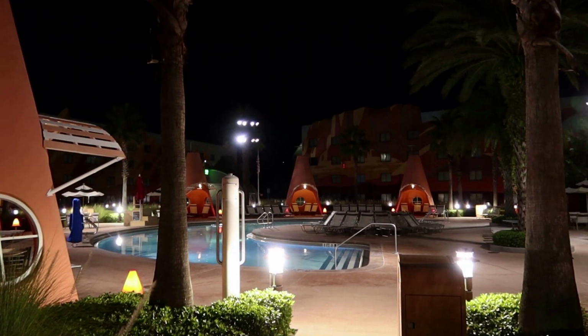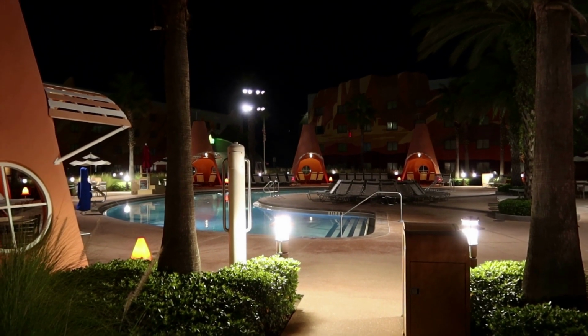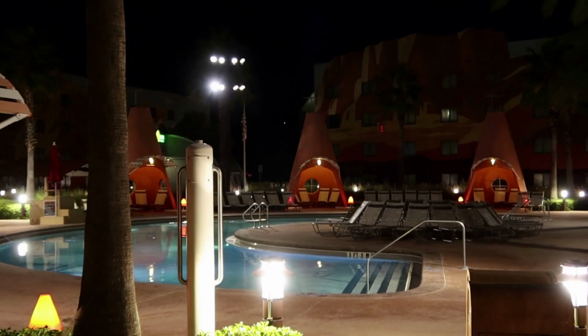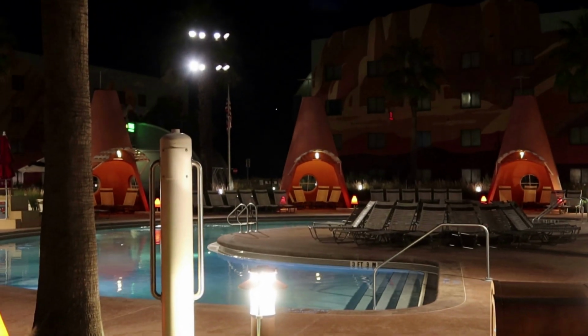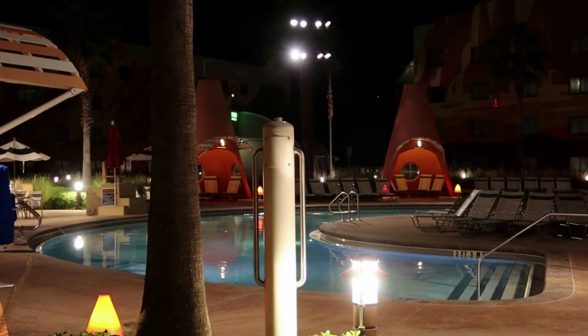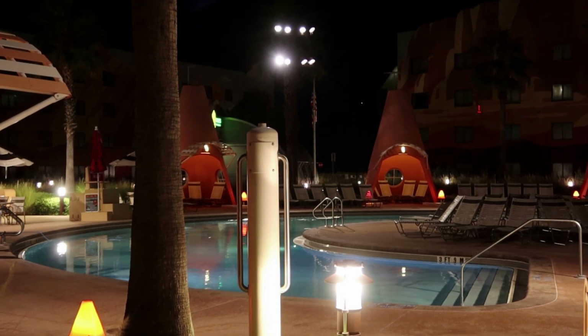Here's the Cozy Cone Pool. I believe there are 3 entrances that circle around. They have these little quote cabanas, and currently, I don't believe you have to pay anything to use those. But it's kind of cool. It's like a semicircle, like a half circle. And it's a nice pool.